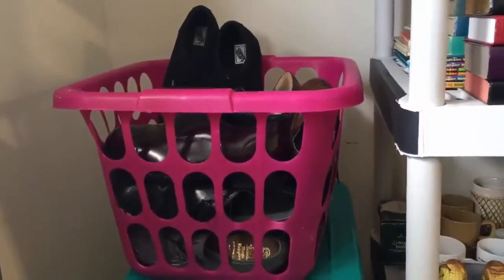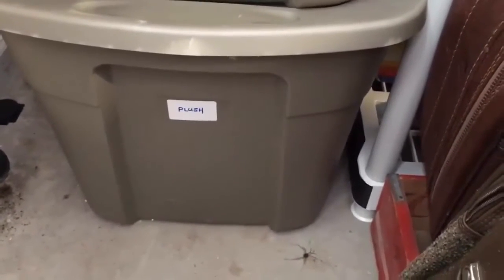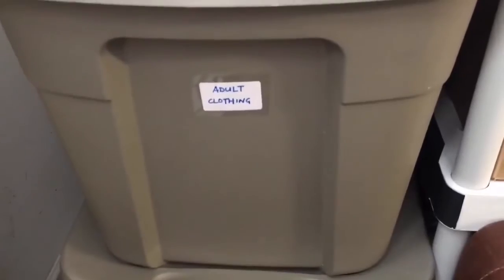And then last but not least, here is all of my clothing and apparel and stuff. Low down here, the very bottom one, is plush. Even though it's the lightest, I have it at the bottom because that's the thing I pretty much sell the least of, so I keep that low down. The next one up is adult clothing.